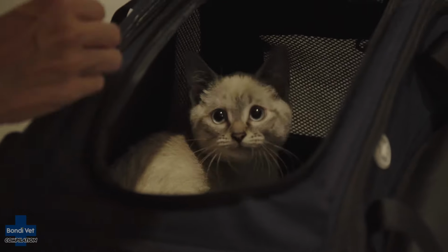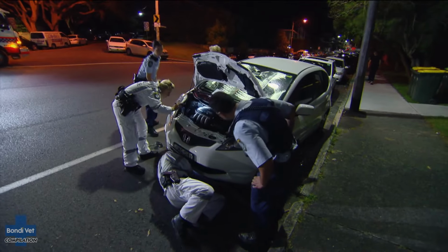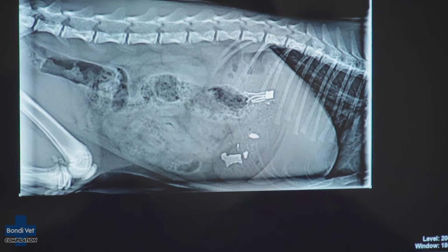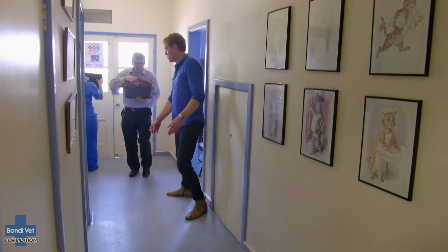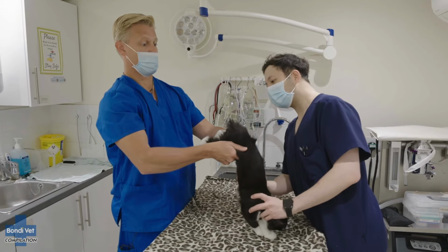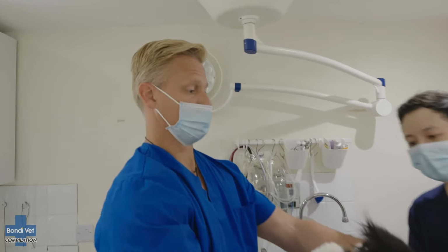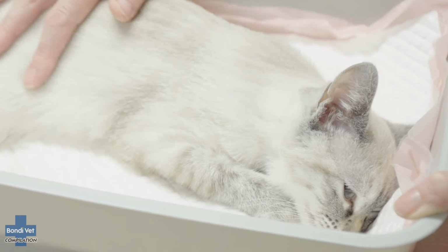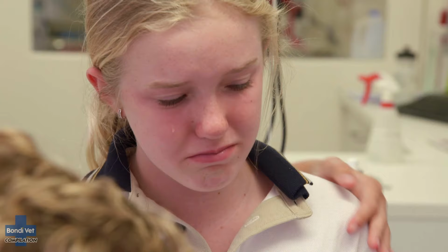Tiny girl. In this Bondi Vet compilation, you won't believe the calamities these kittens get up to. Whoa. Oh my goodness. From the seemingly impossible, she's been wedged in that table leg for anywhere up to 3 hours, to the utterly unimaginable. Oh my God. Oh my God. Tail's been ripped off. These little cuties get themselves into and out of the most extraordinary situations.